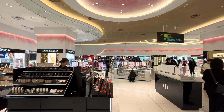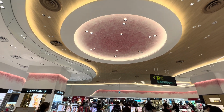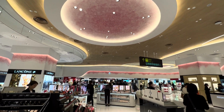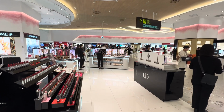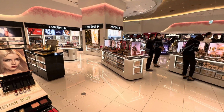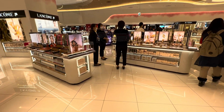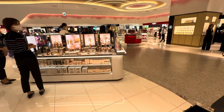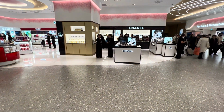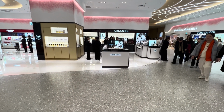Take you up to the ceiling so you can again pick up on that beautiful pink hue. A real brand emporium here. Lancôme over to my left, and straight ahead of me, Chanel with a very, very strong presence. You saw the brand as you entered the store, and now you're seeing it again.